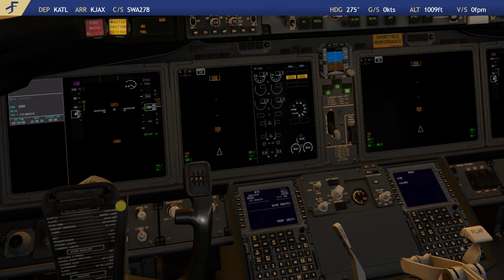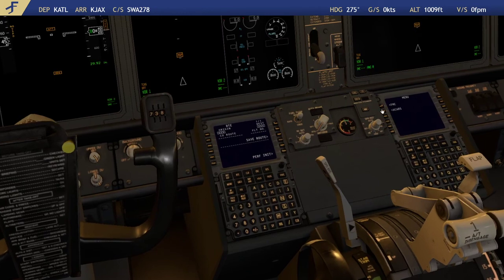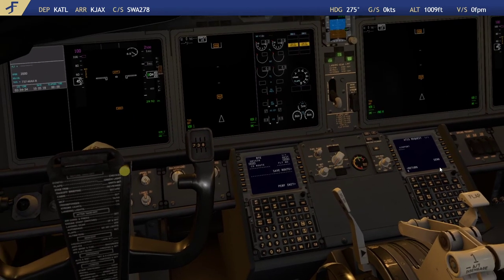And doesn't seem to be any ATIS here, which is rather strange. So we'll hop into here. Let's request some ATIS via this interface.